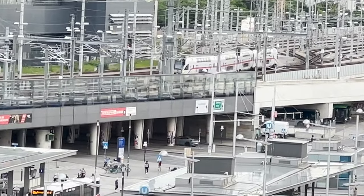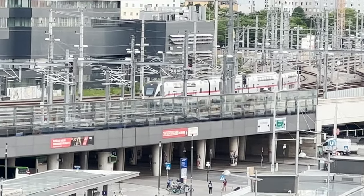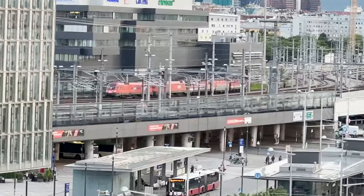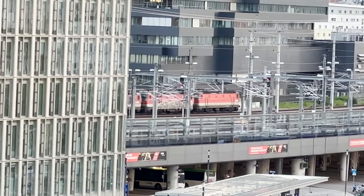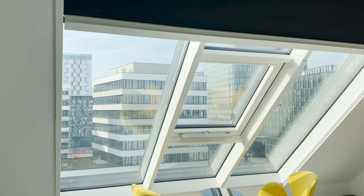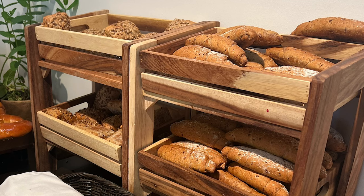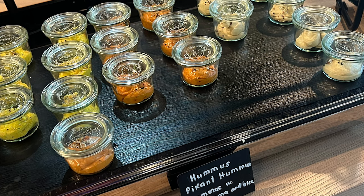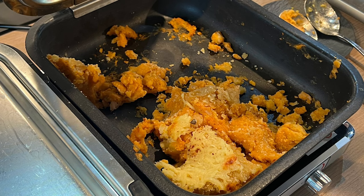When we got back to the hotel to check in, we found out that they'd upgraded our room to one on the top floor. This gave us a perfect view of the railway station. The continental breakfast in the hotel was nice, if not a little strange, and included things such as cauliflower and something that looked like swede and carrot mash.